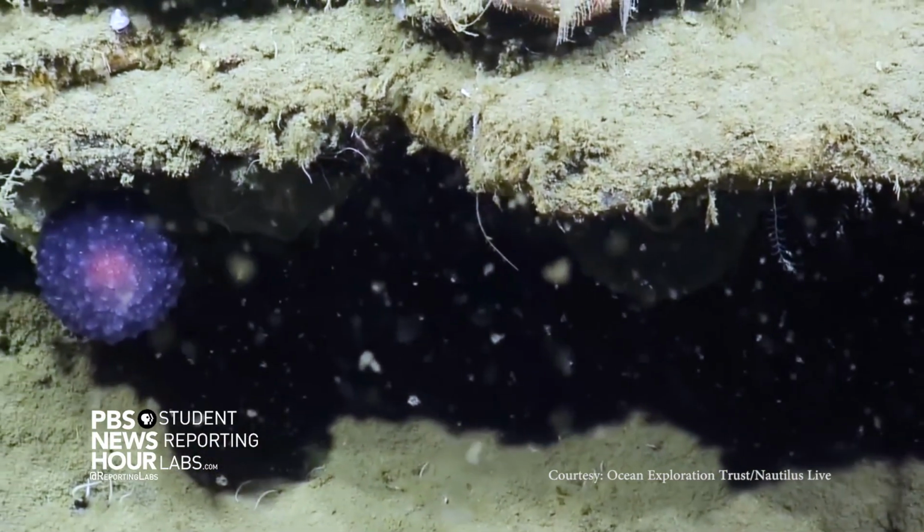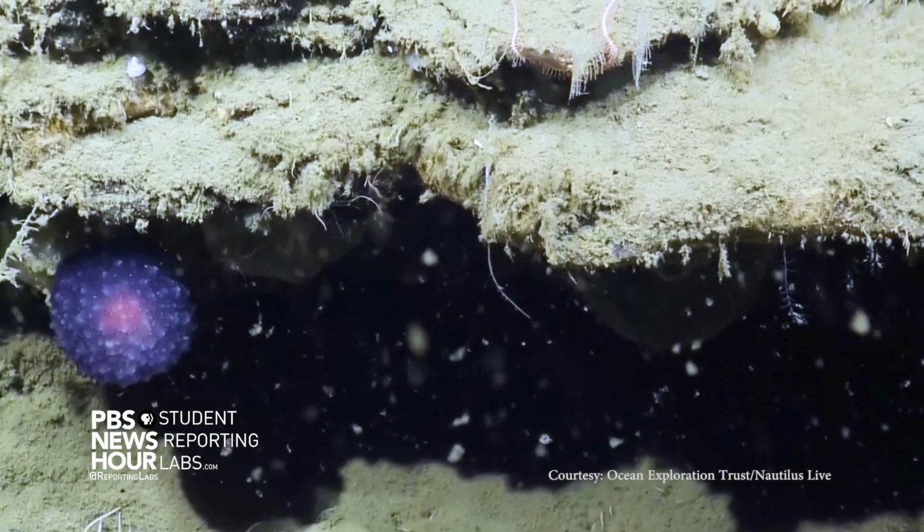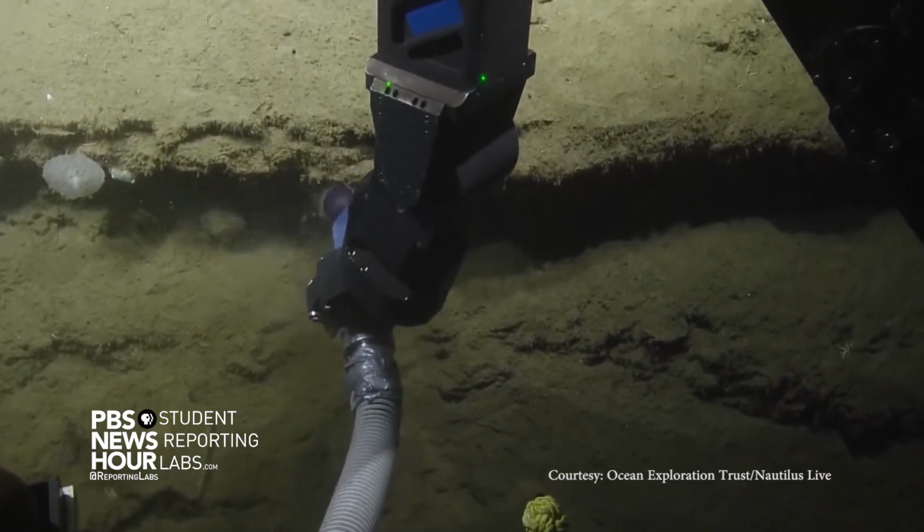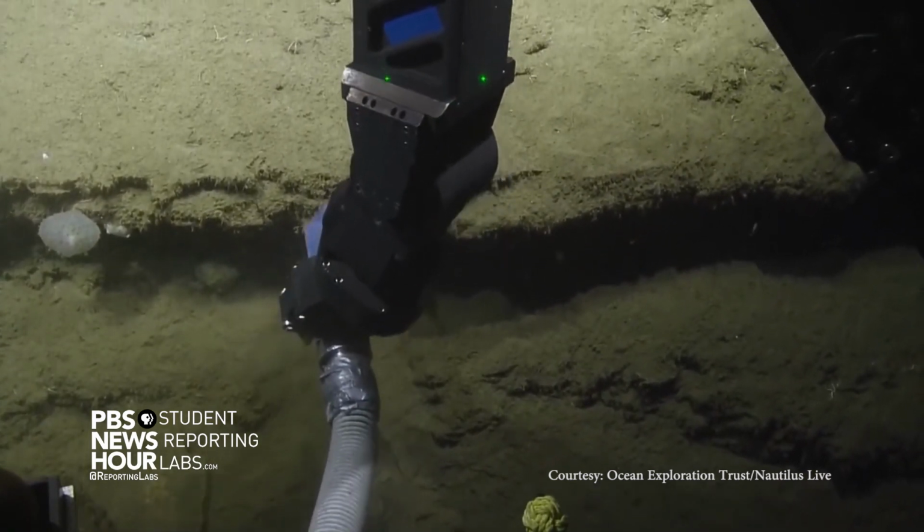It had quite a few terms of endearment that were assigned to it. And what was interesting about it, we ended up slurping it into the slurp gun, which was on the front of the Hercules. And what the hose does, it takes it and puts it back in a sample jar. We went into the wet lab to retrieve the sample, and it looked completely different.